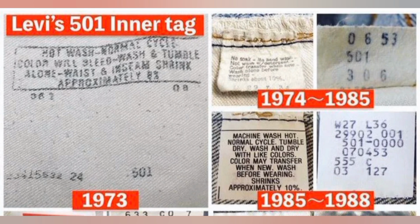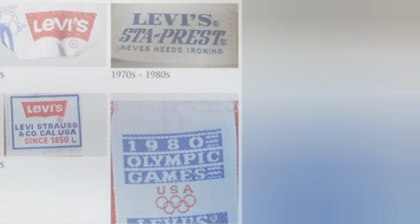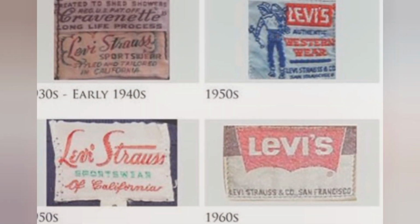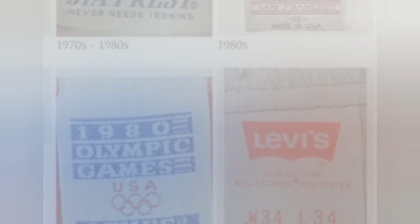This is all courtesy of Reddit, by the way, this information. These aren't my pictures, so I just thought I'd put that in there. So the pictures that are there in the public domain. But these are the labels that you want to be looking for.